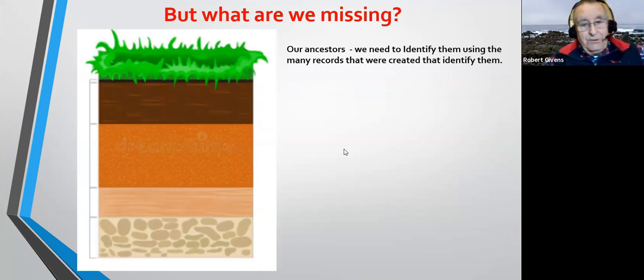Okay, another way to look at this is to think of our ancestors being the plants that grow in the soil.